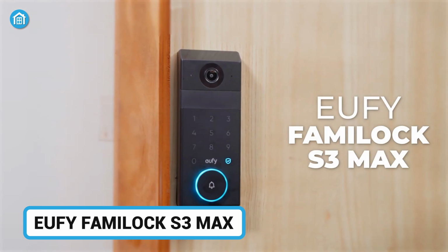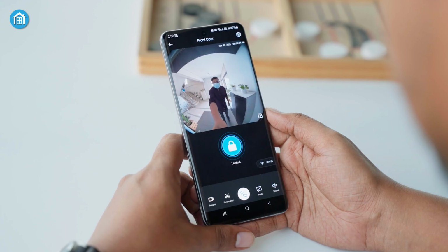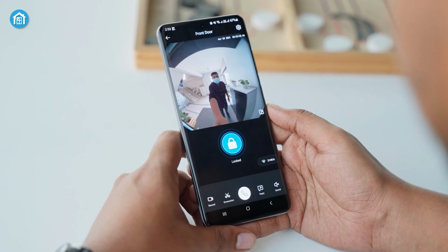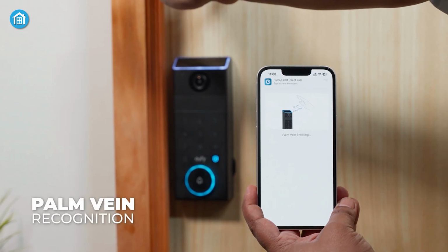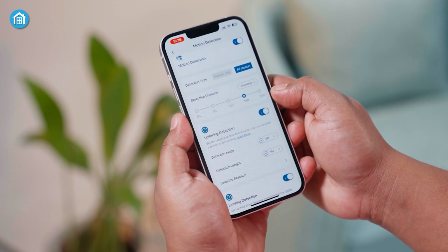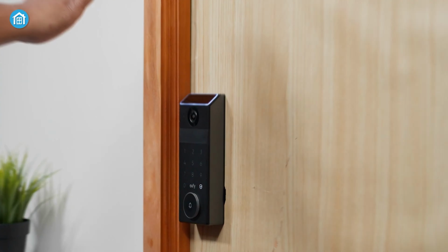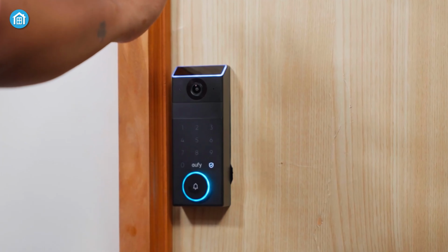Finally, we have the Yuthi Fam Lock S3 Max, a lock that really focuses on security and convenience. What really makes it stand out is its palm vein unlocking feature. This advanced tech reads the unique pattern of veins in your palm, and it's kind of like a fingerprint, but even harder to fake. It works really fast, too.